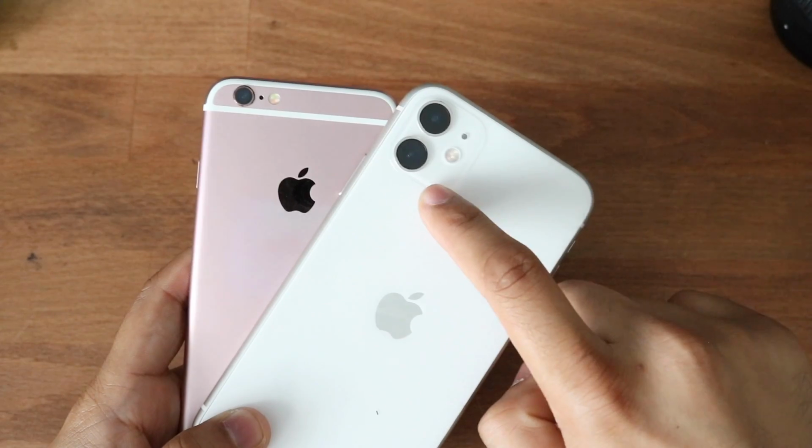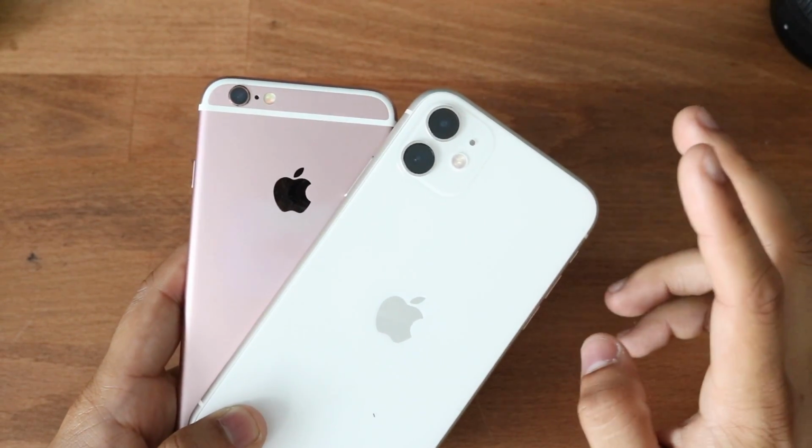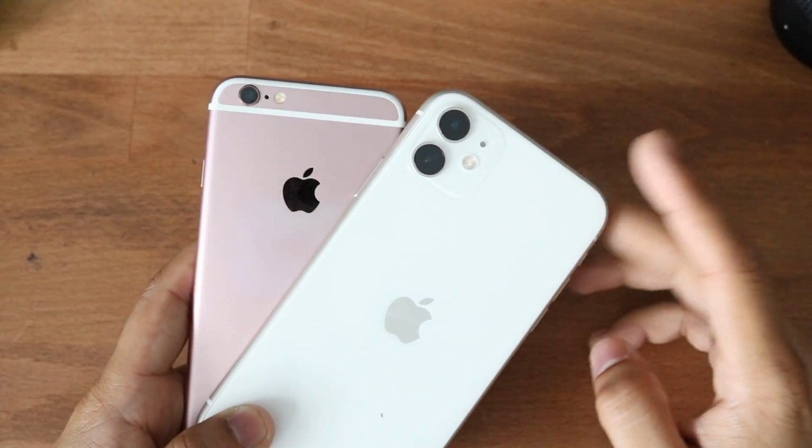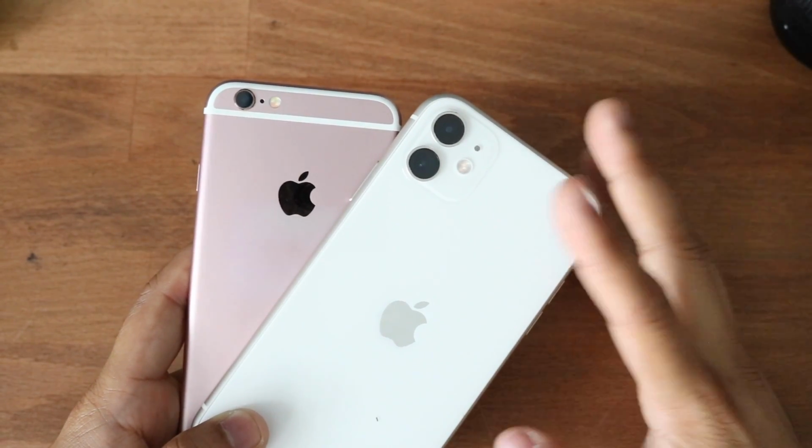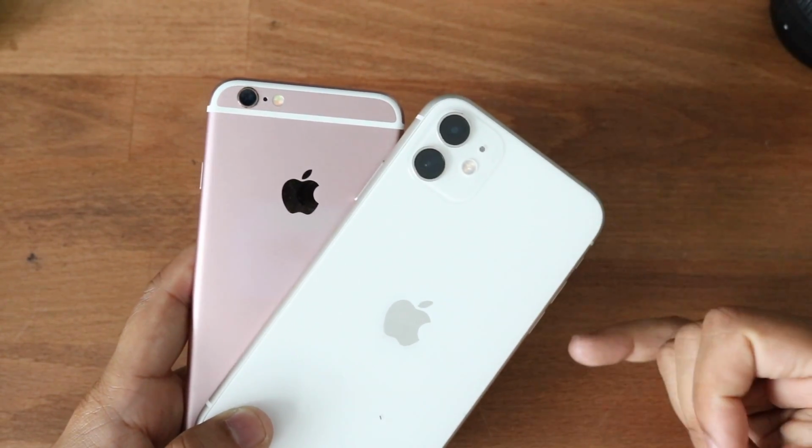But the iPhone 11 has the secondary lens, which isn't a telephoto lens, but it is an ultra-wide sensor. Some people say the telephoto lens is worse than the ultra-wide, like they would rather have ultra-wide than telephoto, but I'm kind of the opposite, I don't know.